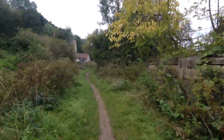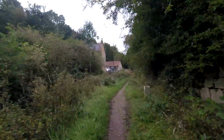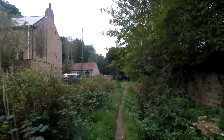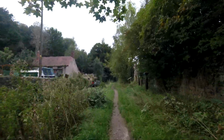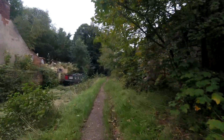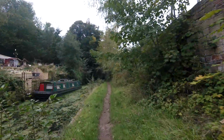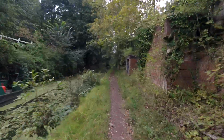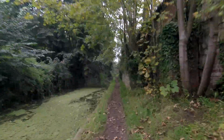There's a nice little cottage here with a cruiser boat. Very nice. Barge. Now you launch that into the water. Look at that, having that board up outside your house. Drum solo, Chester. Very nice.